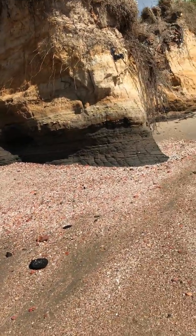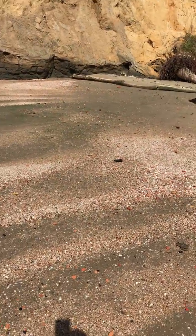Bivalve. Is it similar to any of these? No. I didn't think so. It's fat on.